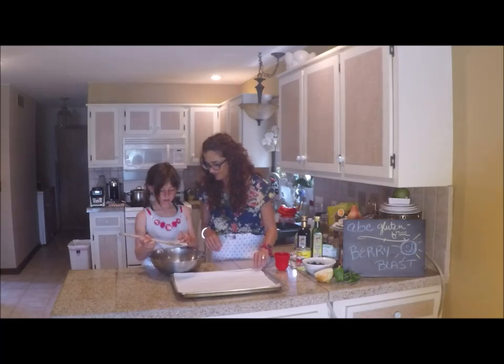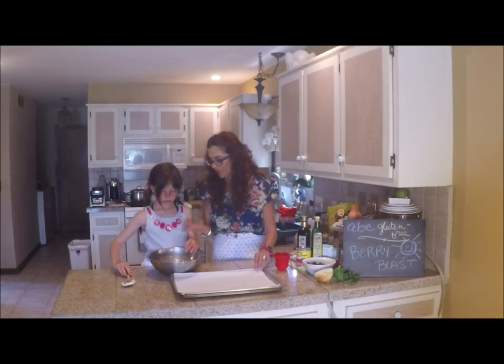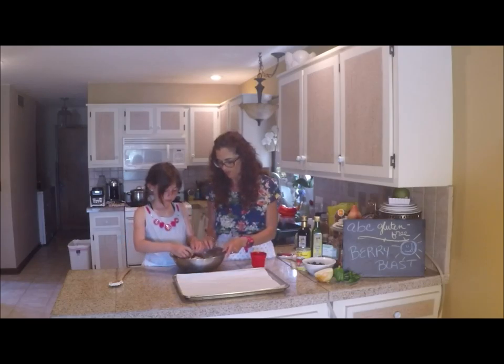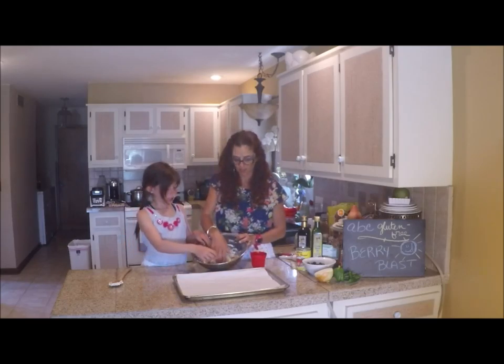I'm going to need it. You're going to do your hands, but you're going to do your hands gently, because you don't want to squeeze the blueberries. So we have the dough. Let me just show them real quick. Sophie has the dough. It's a bit crumbly.